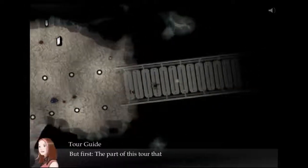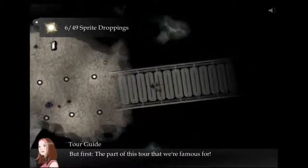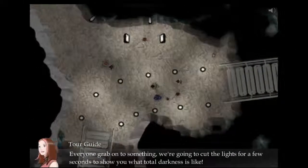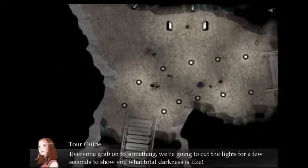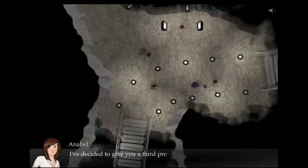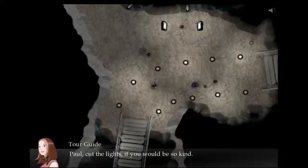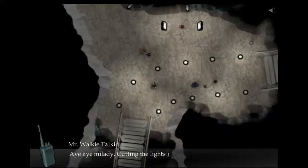But first, the part of this tour that we're famous for. Everyone, grab onto something. We're going to cut the lights for a few seconds to show you what total darkness is like. I've decided to give you a third present. I'll give it to you when the lights go out. Paul, cut the lights, if you'd be so kind. Aye, aye, my lady. Cutting the lights in 3, 2, 1.